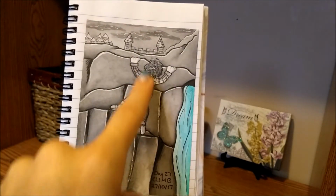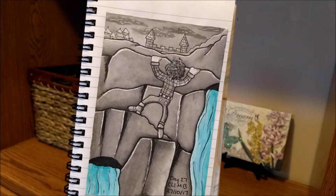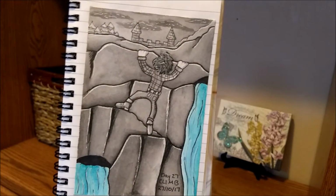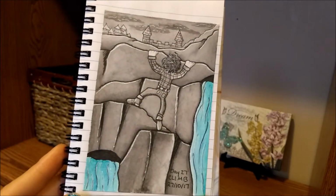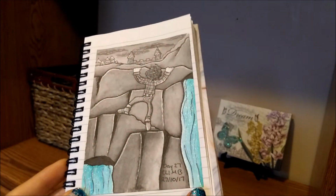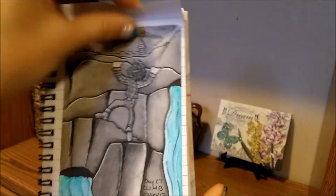So this guy is climbing up trying to get to the castle. I don't know if he's trying to get to a princess or just exploring or who knows. And I decided to create these waterfalls coming out of the cliff to kind of add a little bit more interest, which are my colored aspect and my glitter aspect. So super proud of this one.